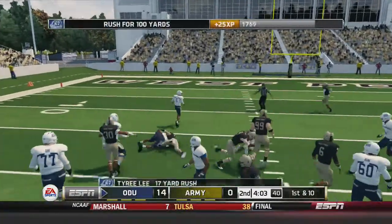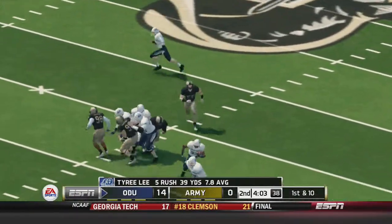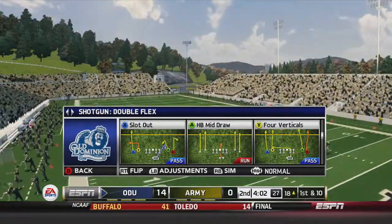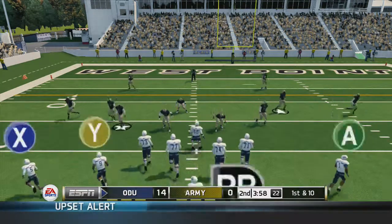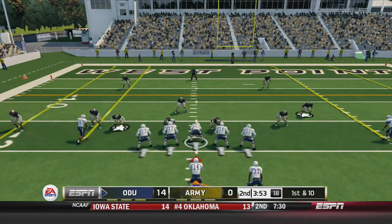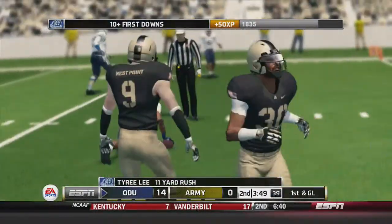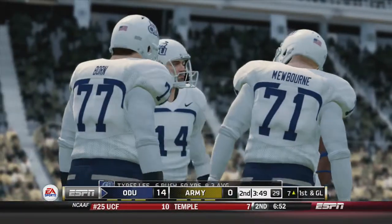At the 20. He makes his way to about the 18. Gain of 17 on the play. That makes it first and 10. First down, 10 to go. Ball on the 18-yard line. He is drilled at the 7-yard line. The defense doesn't seem to have an answer right now. They might need to change up some of their schemes.